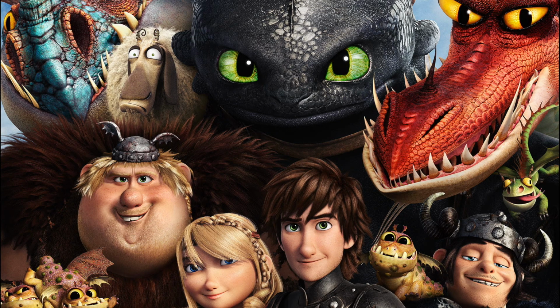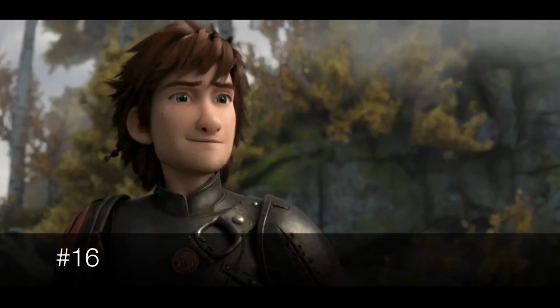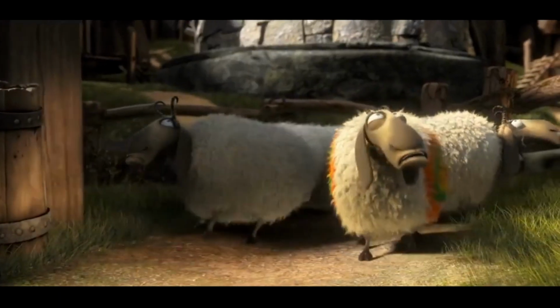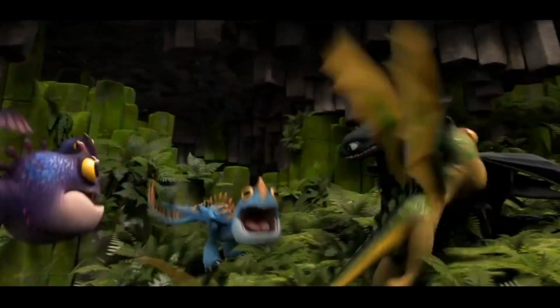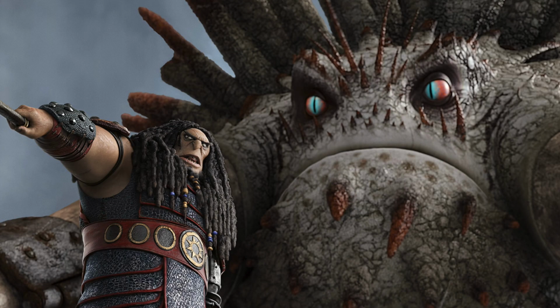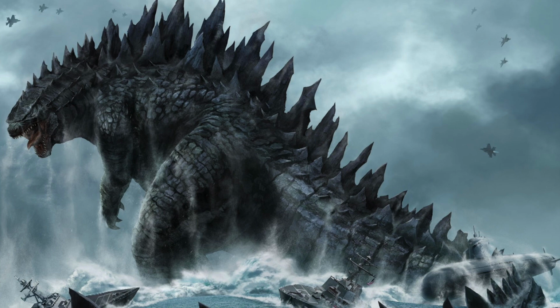How to Train Your Dragon 2 came out in 2014. Most of the story was meant to be saved for the third film. The director decided he shouldn't save ideas for a film because it would compromise the story's potential. The bewildered beast roar is taken from the titular character in the film Godzilla.